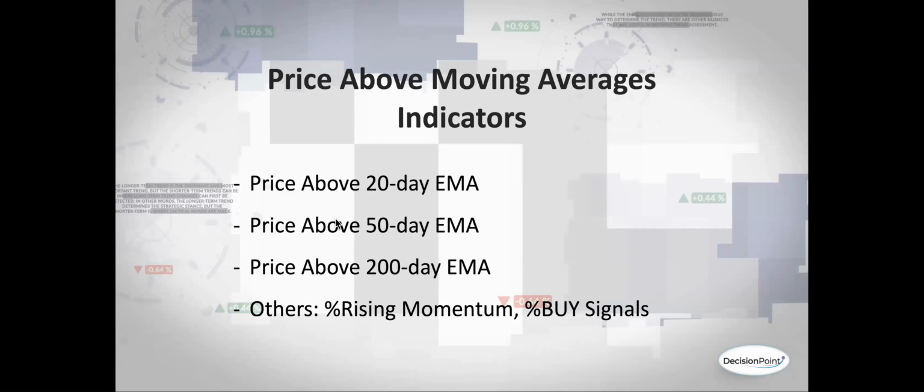A couple of other participation type indicators. We also do percent rising PMOs, which is our momentum indicator. So rising momentum, we look at how many have buy signals on momentum. Again, more participation indicators. It doesn't weight anything. Each member of that index has the same weight as far as the indicator goes.